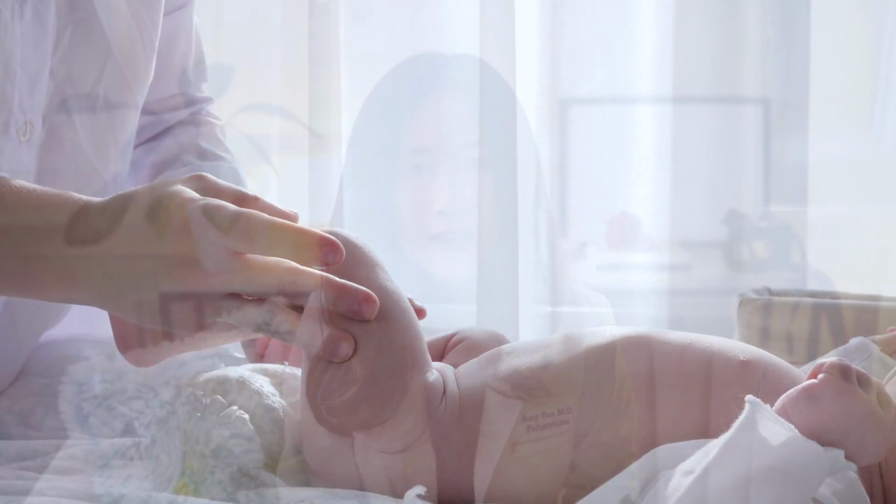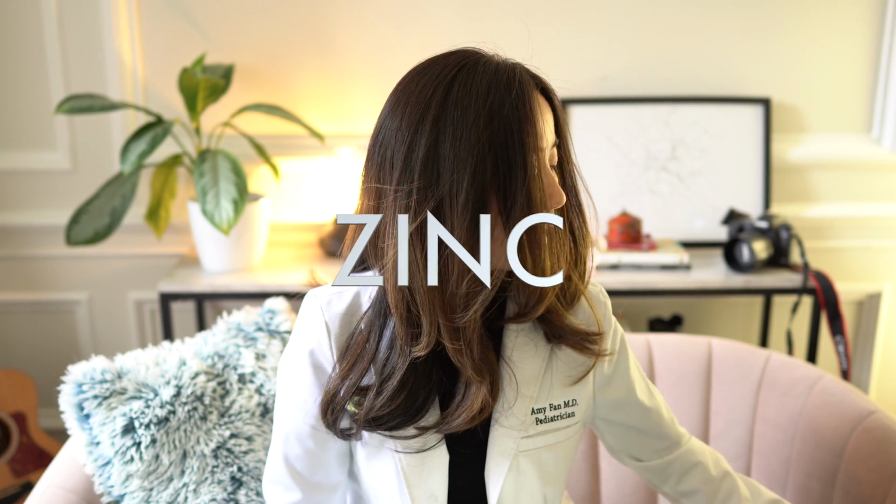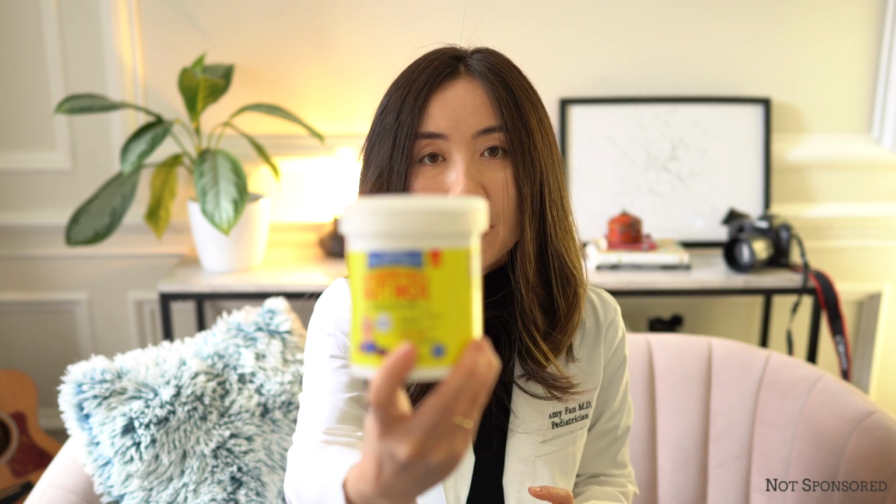And then when you do change them, of course, you're cleaning the area and try to let it dry out and air out as much as possible. And then after the area is clean, there's one important ingredient that we have to remember in protecting the skin. Now, the market for baby creams is crazy. There's so many out there, but the actual active ingredient, meaning the part that's actually doing something, is just one thing, and it's zinc.